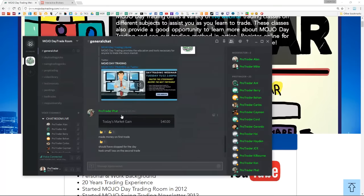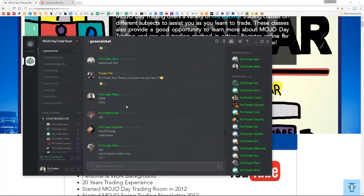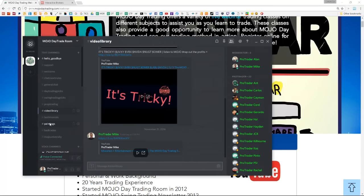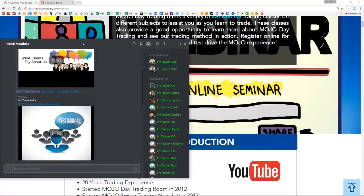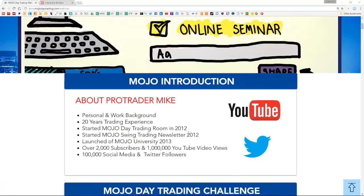Here's the general chat area where we just chat between ourselves all day long, talking about the stocks and what happens. Really nice, great information. And then you have the rules of the room and a video library, my paintings that I do, awesome testimonials from the traders right here. And this is the Mojo Day Trading room and so forth. Really amazing social platform of stock picking ability, makes it the best in the entire world. And that's right there, the Mojo site.